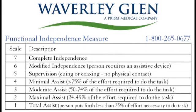If someone gets a score of 1 or 2 on the FIM scale, he or she is classified as having complete dependence, because the client puts forth less than half the energy, requires maximal or total assistance, or the activity is not performed at all.